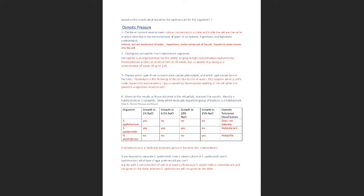So Salmonella typhimurium grew at 1%. We decided this 1% was the equivalent of a 0.85. So this is the normal growth, if you will. And it doesn't grow past that. So it's definitely not a halotolerant. Staphylococcus epidermidis grew as high as 10% sodium chloride, not anything much higher, so it is a halotolerant.